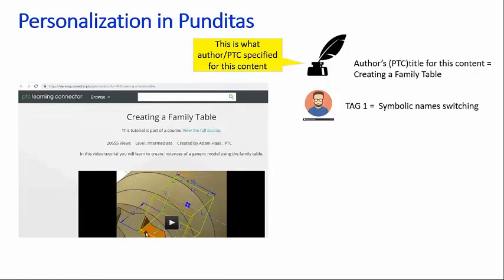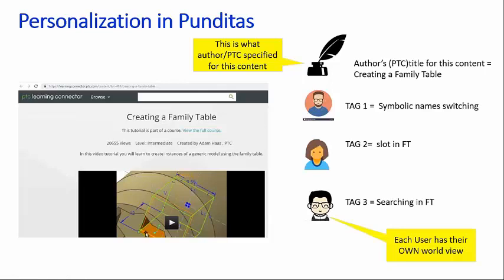Now, when one of the users looked at it, this user found symbolic name switching as an interesting part of this video. So that person tagged it as symbolic name switching. Another person found slot in FT as an interesting part and called it slot in FT. And the third person found searching in FT as an example.